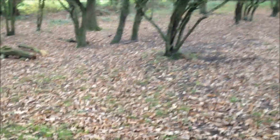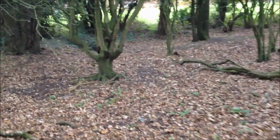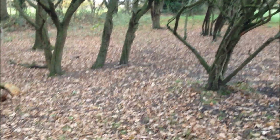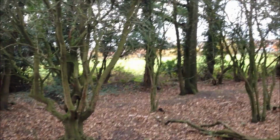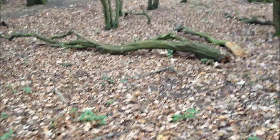But as I say, I would love to come in here with a metal detector and spend a couple of days just doing a thorough search, because I'm right where this facility would have stood. As I say, I think there would have been a building over there that would have served as the mortuary. And I should imagine that back in the day, it was well used.